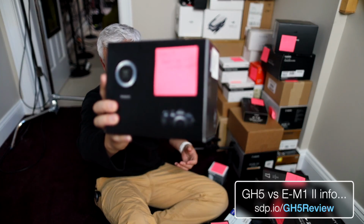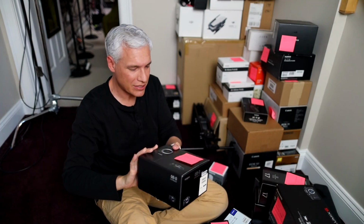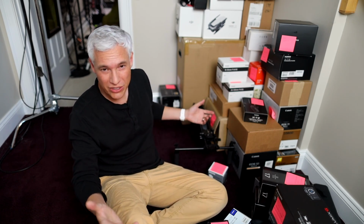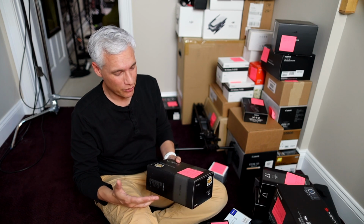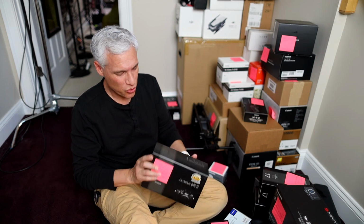Here's the Olympus EM1 Mark II. You know, I really like this camera, and the photos out of it could be really sharp, but it was still low res, and the focusing never really matched comparable DSLRs or Sony mirrorless cameras, so it just kind of fell in that in-between space.